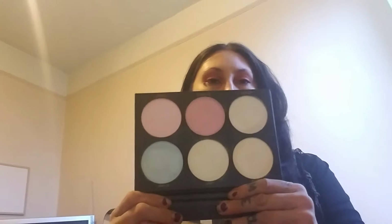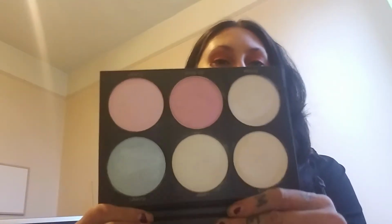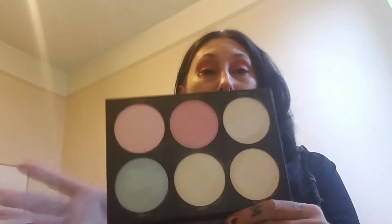So the next thing I got was the Backlight Highlight 6-color palette. They have 2 highlighter palettes. I ordered the other one in the order I just made, so in about a week I'll have that package, and I'll be doing another BH Cosmetics haul. But these are the colors that you get. These are more of those duochrome colors. They're insanely pigmented. They rival an Anastasia glow kit, and the glow kits are $40. I paid less than $10 for this palette. So let me show you some swatches quickly.